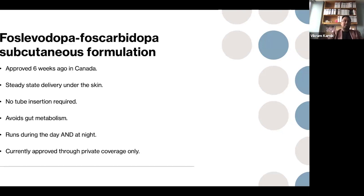The main side effects here are all skin related, right? Because it needs to go under the skin. So sometimes people develop rashes, sometimes people develop skin infections, sometimes little nodules develop, which people don't like cosmetically. So these are the main side effects to look for. But again, a nice steady drug delivery, which is a way to avoid those big ups and downs that we see with pills.